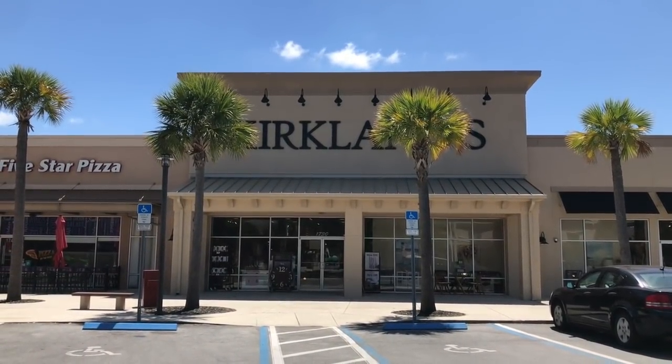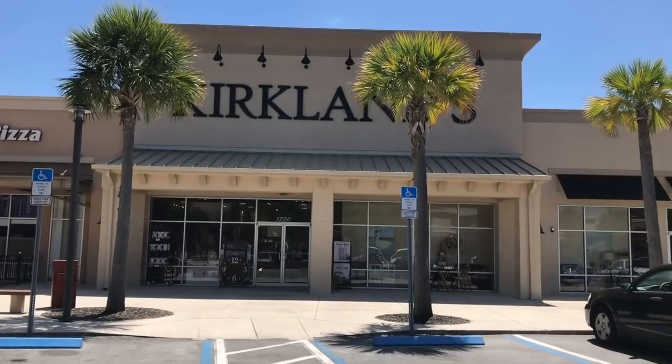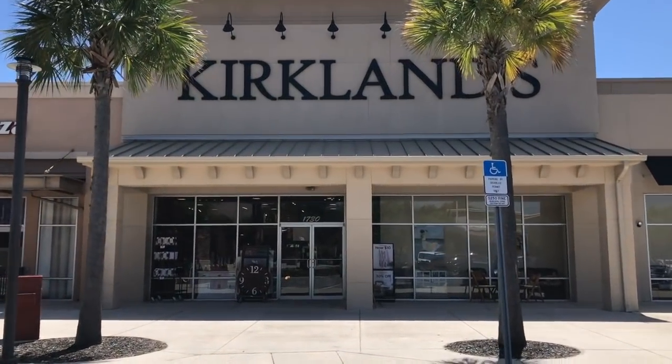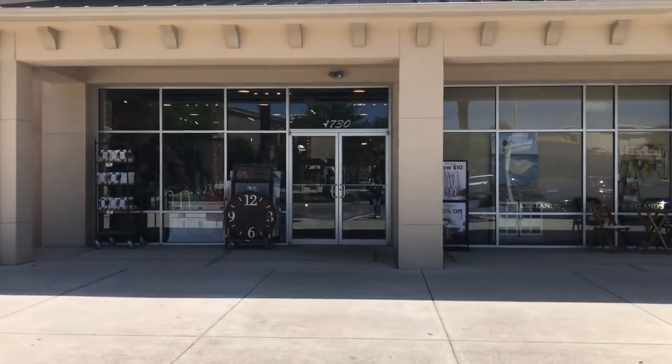Now today I'm over in Ocala, so I decided I'm going to check out this Kirklands. I'm not sure of the street name, but anyways, I'm looking for two of those lemon wreaths that I've seen online, so I'm hoping they'll have them in the store. So let's go ahead inside and see what I can find.